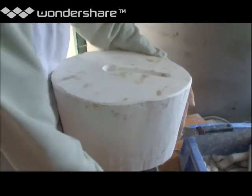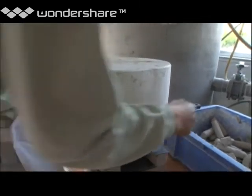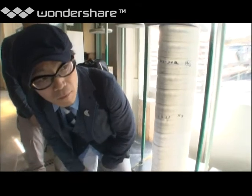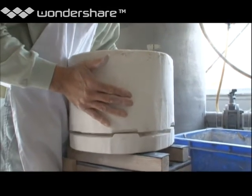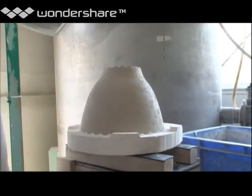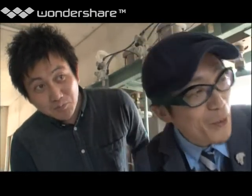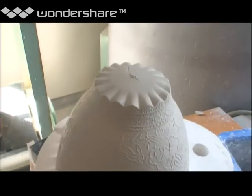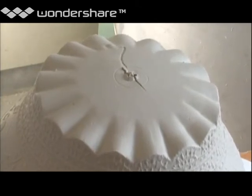The greenware clings to the mold. Compressed air is blown in carefully to separate the clay from the mold. Will the greenware come out of the mold with the decorative pattern intact? It's separated. Great! But then, oh, no. The top of the lampshade is cracked.